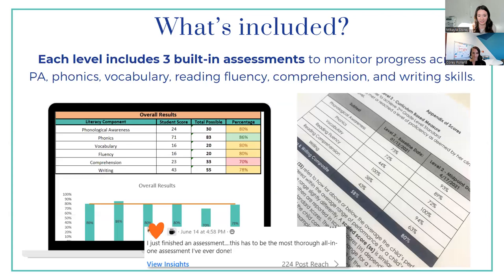Each level also comes with 3 built-in assessments so that you can progress monitor students' skills across all of those core components of literacy and see where they're at from the beginning, in the middle, and at the end of each level. If you're looking for progress monitoring data, IEP data, RTI, MTSS, if you are looking to get scores to track that growth.